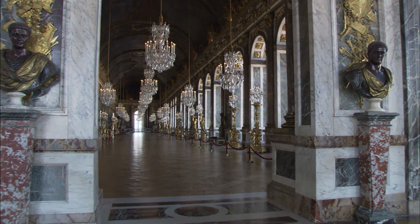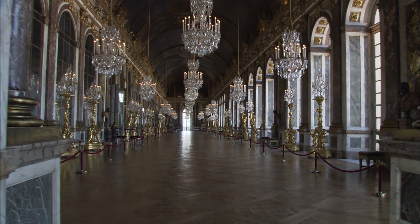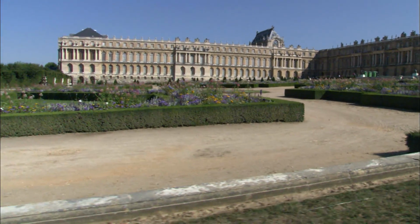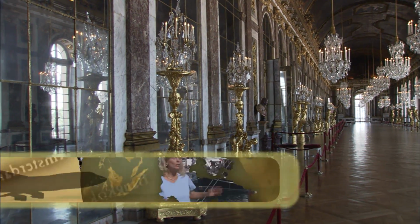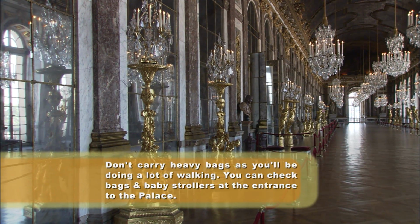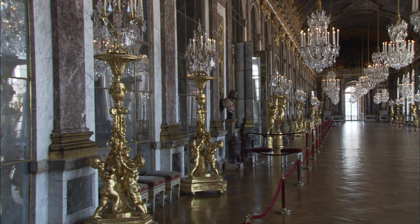Over 200 feet long, the Hall of Mirrors took 10 years to build and decorate. The idea here is this: 17 arched windows overlooking the gardens are reflected on the opposing wall by the same number of simulated windows made out of paneled mirrors. These mirrors are framed in brass covered with gold.